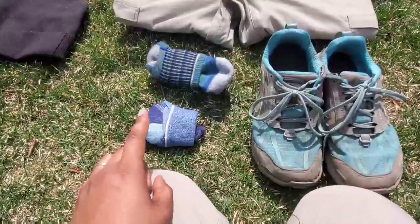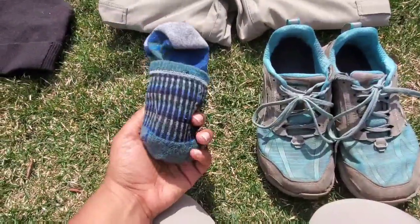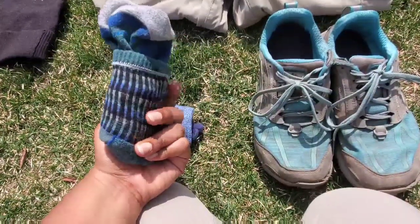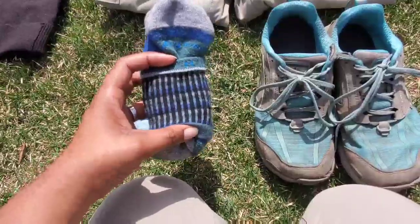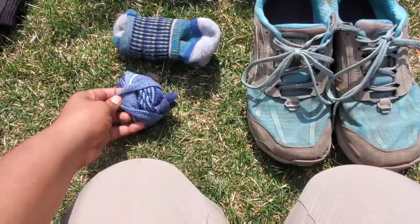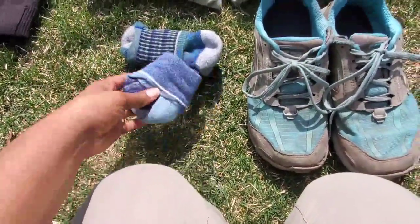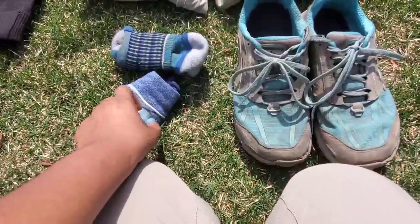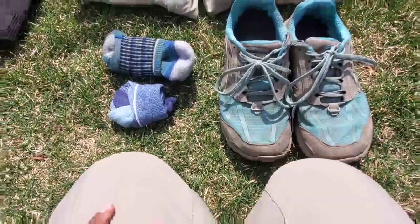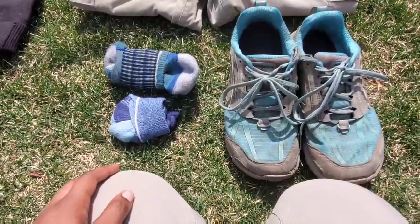And then I've got two different kinds of socks. I've got the Darn Tough. I can't remember what length this is, but it only comes up that far on my leg, if that's helpful. And then the Injinji women's hiker. These are super comfy. They don't have the lifetime warranty like the Darn Toughs do, but I quite like them, so I figured I'd give them a go, and if I don't like them, I can always buy another pair of Darn Toughs.